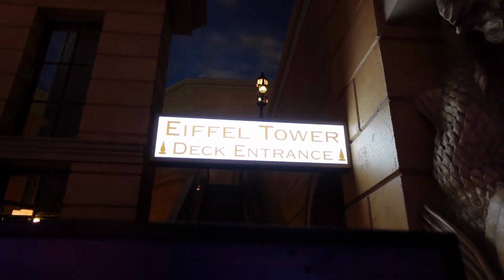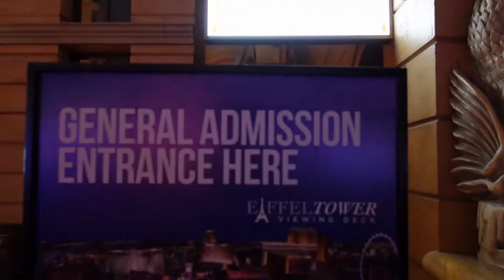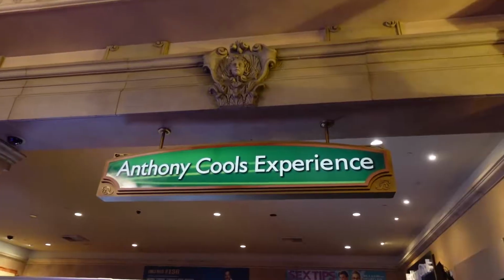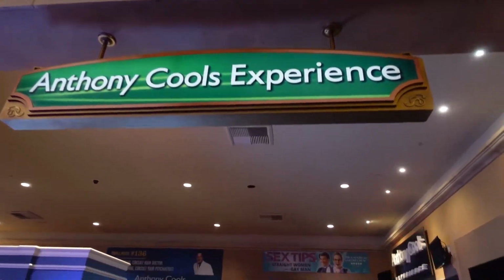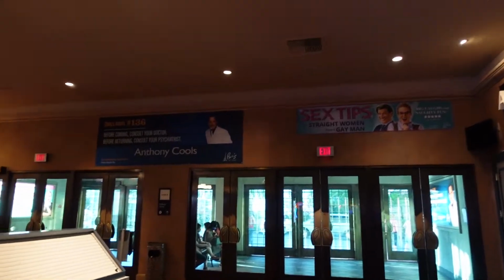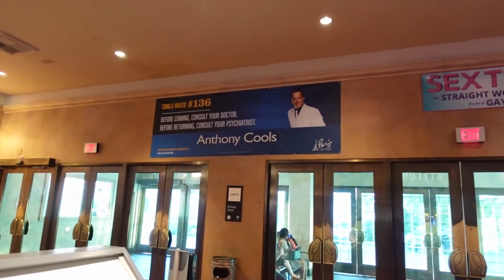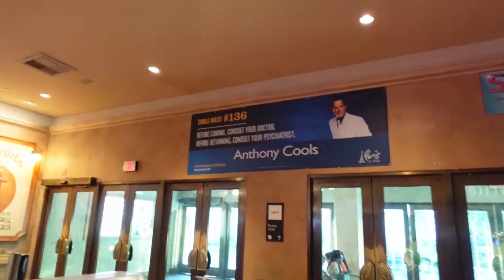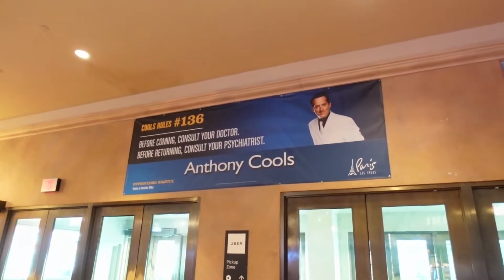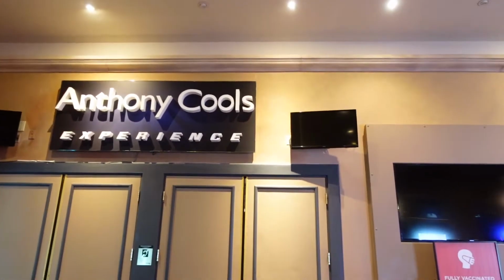To go up and show you guys the Eiffel Tower observation deck, just know that is an option, but currently, for some reason, it's closed. The Anthony Cools Experience is what the Paris is working with. It's a magic show, I believe. Actually, it's a hypnotizing show. That would be cool. Oh, it's right here, right at the front.